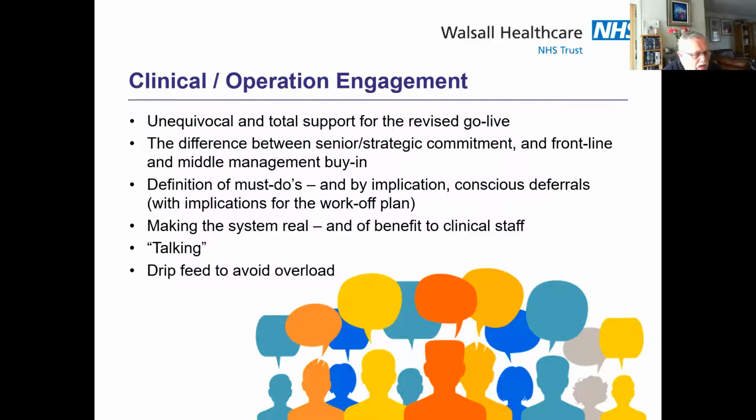Having the CCIOs, divisional CCIOs, consultants, junior doctors, also allied health professionals, all a part of that group made our support of going live so different, to ensure that we had the buy-in from strategic level, from the shop floor level, and we were able to do that.